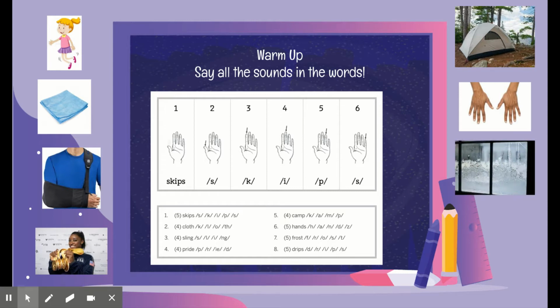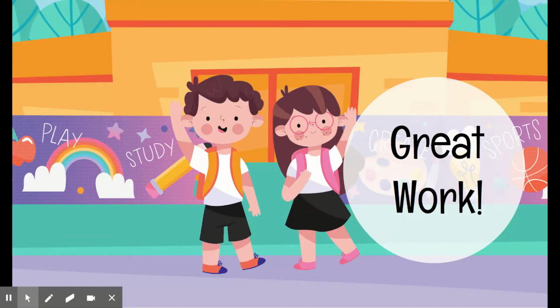Oh, that's frost. Frost. Ready? Let's say all the sounds in frost. F, r, s, t. Frost. Here's our last word. You see that water coming out of the faucet? Drips. Drips. Here we go. Say all the sounds in drips. D, r, i, p, s. Drips. Great work, boys and girls.